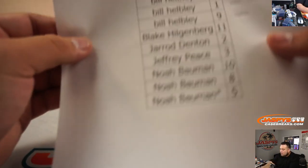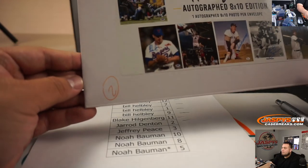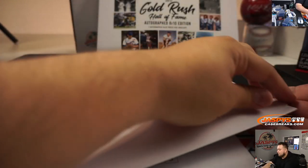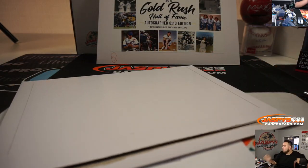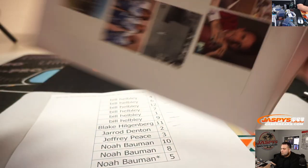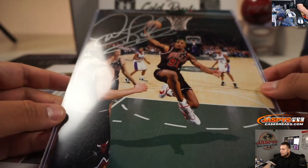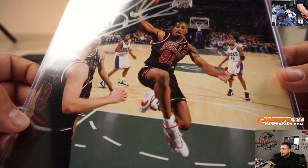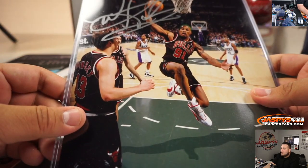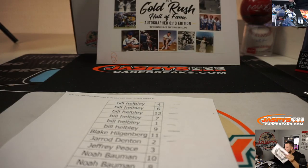All right, Gerard, number 2, is your next. And you're right up here in the front. Nice, we got Dennis Rodman, Bulls right there. Little green hair. There's the Leaf COA in the back. Very nice. There you go, Gerard.